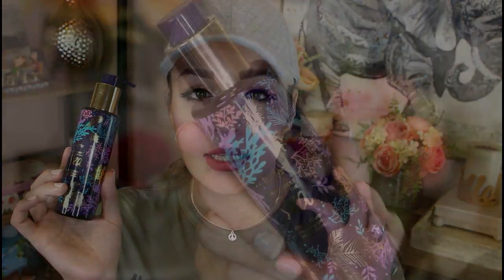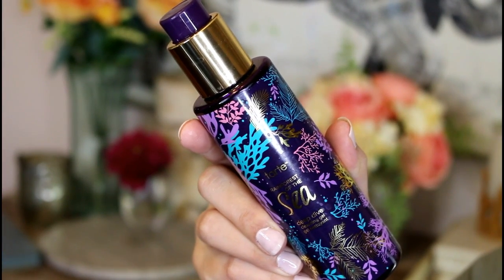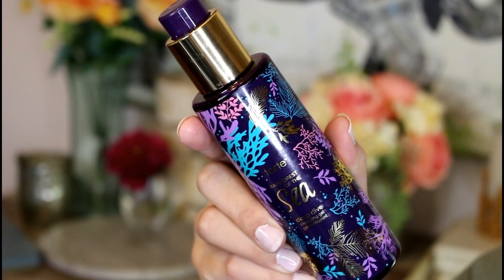I also recently hauled this. This is from Tarte. It's the Rainforest of the Sea Deep Dive Cleansing Gel. I had a couple, I think maybe 2, of the little deluxe sample sizes of this previously, and I always said how much I loved it, but I didn't really want to pay the full price, and it's true, it's kind of expensive for a cleanser, but it's so nice. I really, really love it. I'm really glad that I bit the bullet and purchased it.